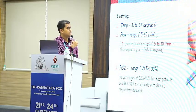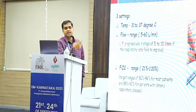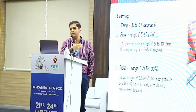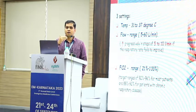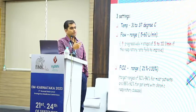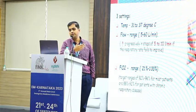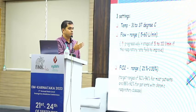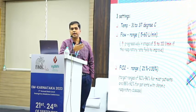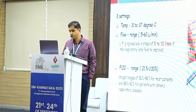So what are these three settings? One is temperature, which you have to set from 31 to 37 degrees Celsius, and the flow should range from 5 to 60 liters per minute, which you can progressively increase every 5 to 10 liters if the patient is not improving at the current flow. And FiO2 you can maintain from 21% to 100%. You can maintain a saturation of about 88 to 92% in chronic patients.